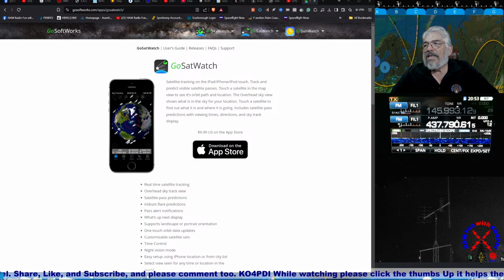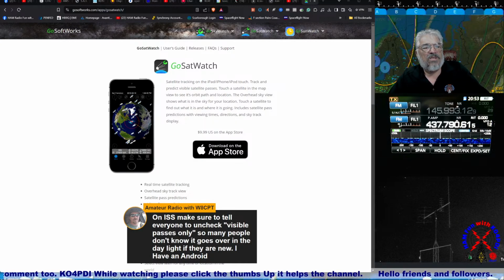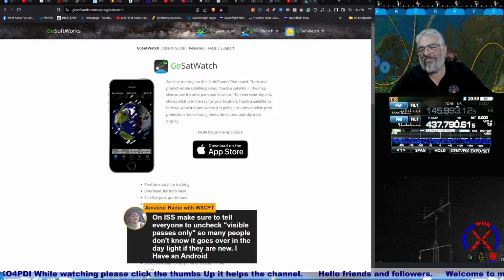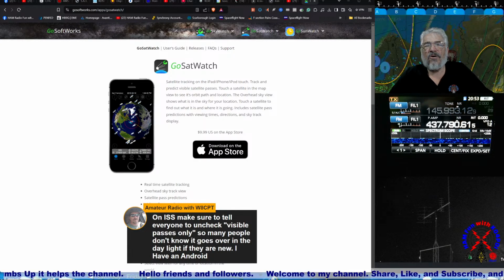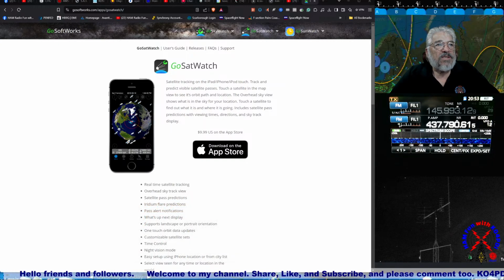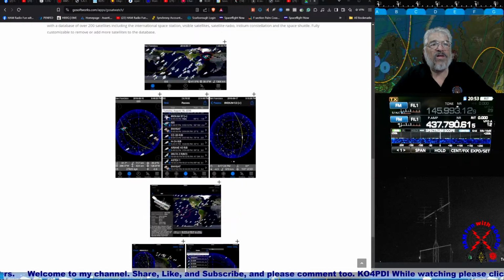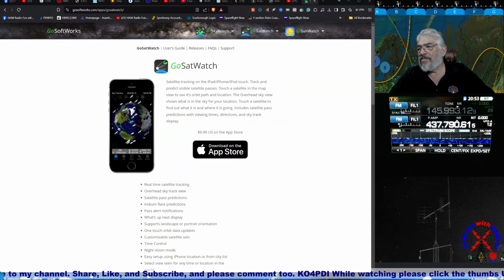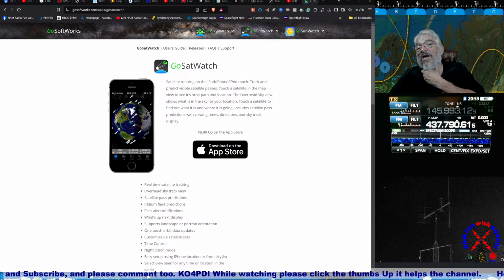Oh, yeah. Don's got a good point here on ISS detector. Make sure you turn off visible passes only. Otherwise, if it's not visible, like if it's at nighttime or something, they won't tell you the satellite's there. So you have to turn that off. So here's GoSat Watch. This is the app, and I see it just says download on the App Store. That's only iOS. So I guess they don't have it for the Android, Don. That's probably the problem you're having. But on the Android, you can use Heavens Above.